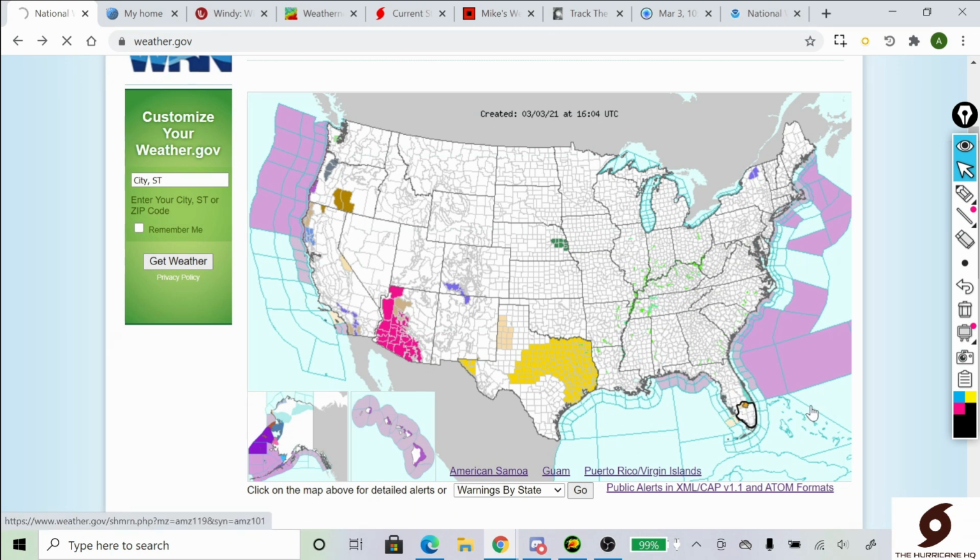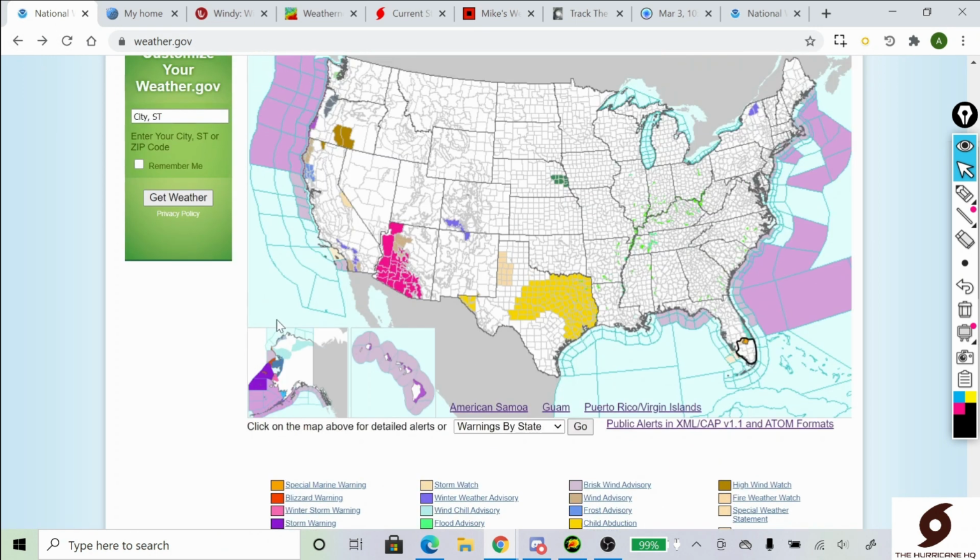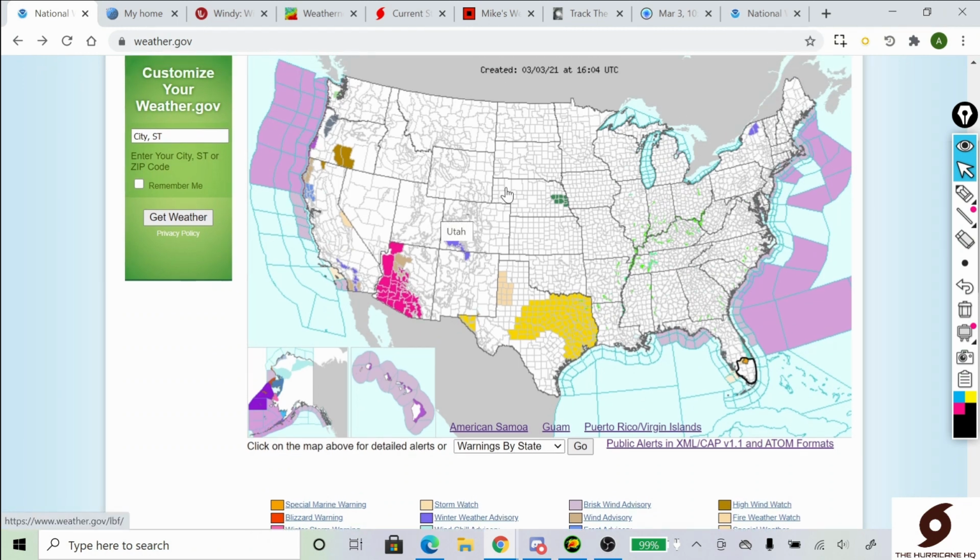We also have a special marine warning in effect for South Florida right now. Basically, a severe thunderstorm warning over water. It doesn't look too severe, so I wouldn't worry about that right now. But yeah, that's about it for the U.S. right now and what we're looking at.